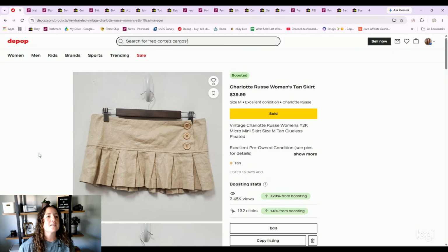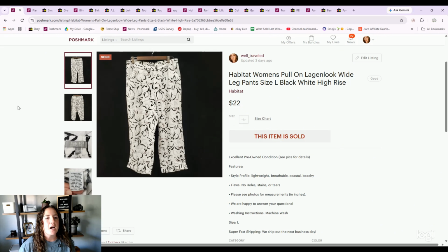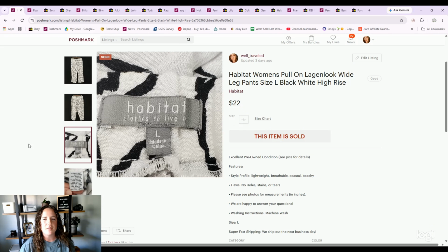All right, next up, we have a Poshmark sale. This is the brand Habitat. This is kind of like a log and look, artsy, known for their linens and cottons brand.